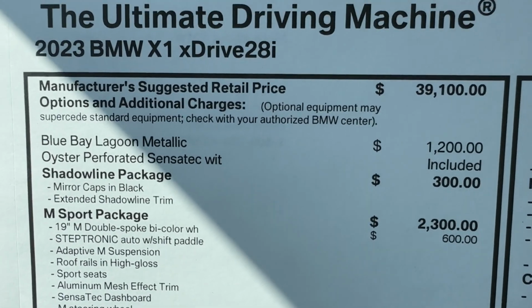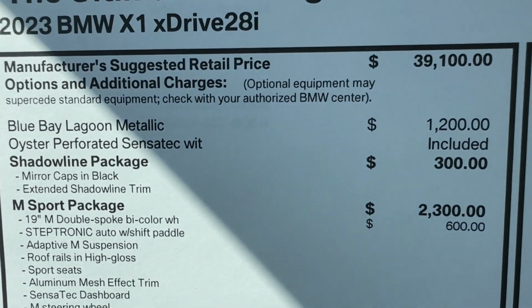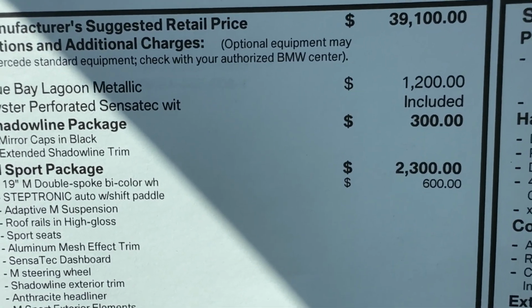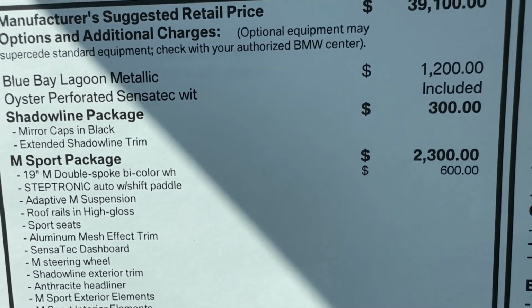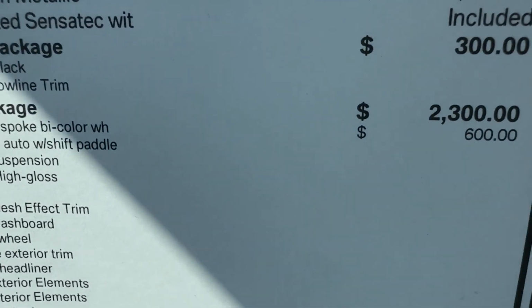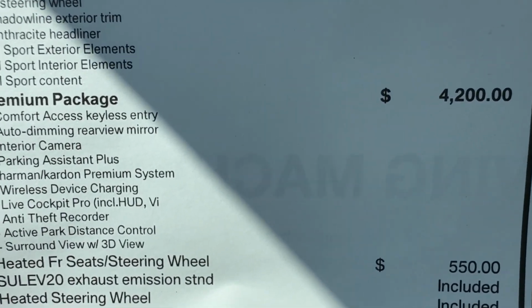All right, so starting price, the X1 xDrive28i, $39,100. The Blue Bay Lagoon, $1,200 for the paint. Sensatec is included. Of course, that's true of all the options for your interior upholstery. Shadow Line package for $300. M Sport package for $2,300, and then $600 for the upgraded 19-inch wheels. Now, pricey, but I think well worth it.